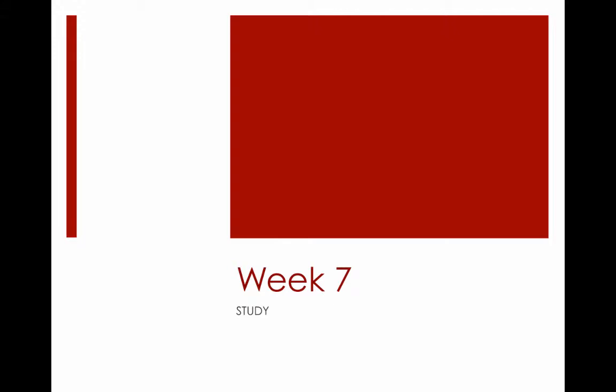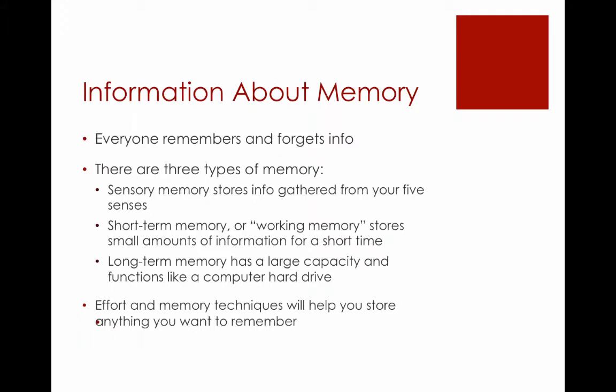So we'll begin with a little bit of basic information about memory. First of all, everyone remembers and forgets information. And second of all, not all memory is the same. So when we talk about someone having a good memory or a bad memory, in some respects that's a little bit of an inaccurate statement because all of us remember some things and forget other things, and all of us have 3 different types of memory that are all used for different things.